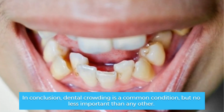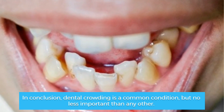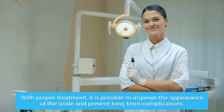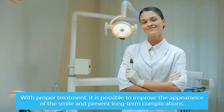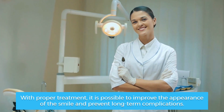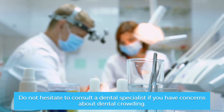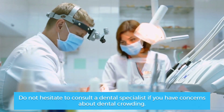In conclusion, dental crowding is a common condition, but no less important than any other. With proper treatment, it is possible to improve the appearance of the smile and prevent long-term complications. Do not hesitate to consult a dental specialist if you have concerns about dental crowding.